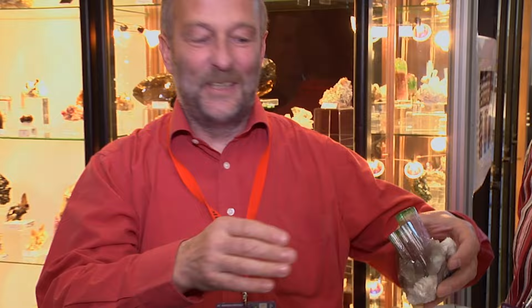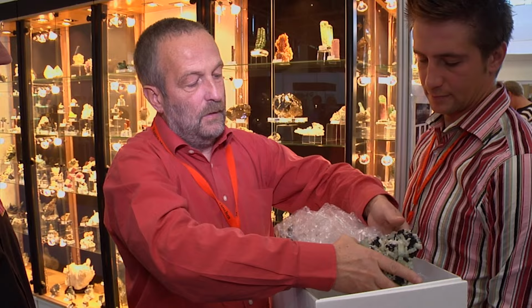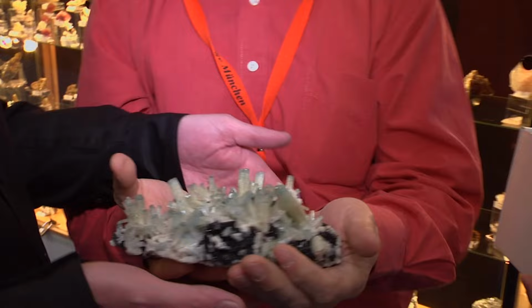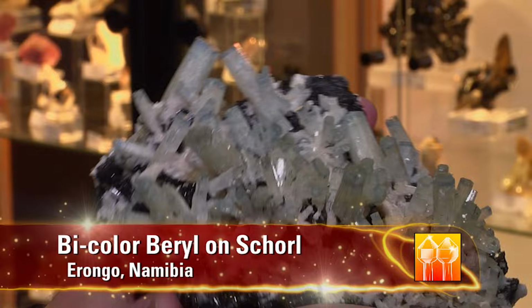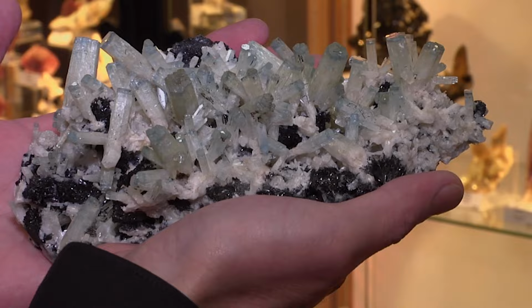Then another very nice, large specimen from the 2007 find in Erongo. 2007? Yes. Pocket 3, in fact. May I pick it up? I'm going to try to hold it nicely for the camera. I believe they call these cactus barrel. Yes, cactus barrel is a description that's been given to them. And bicolored. Can we see in the camera that the terminations are blue on top?